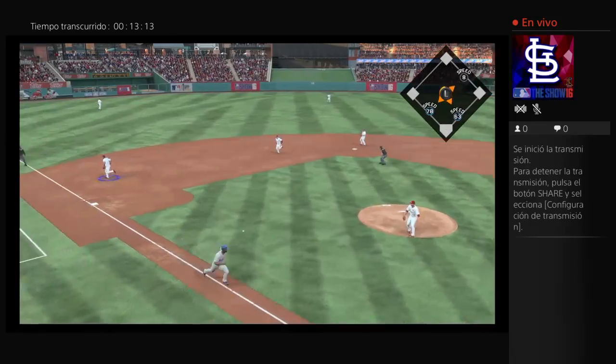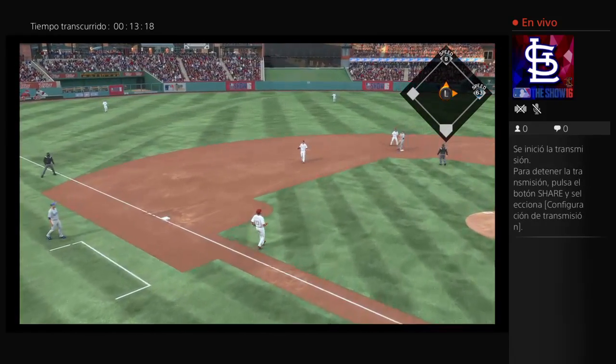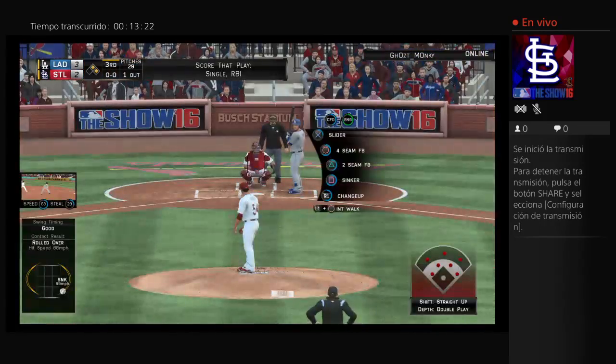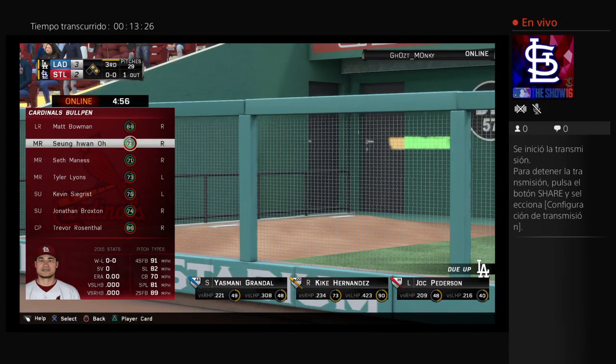Oh, that one got the pitcher. And they'll end up taking the lead, and talk about insult to injury. Hopefully he's okay. Yasmani Grandal will be the batter, 0 for 1 here in the early going.